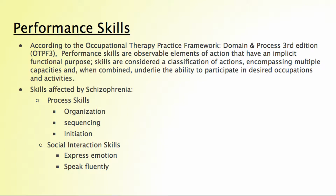Through our presentation, we will focus on how processing and social interaction are impacted by schizophrenia. We will specifically address dysfunction in the organization, sequencing, and initiation process skills, which are observed when a person selects materials, carries out steps, and modifies their performance of a task, as well as the ability to express emotion and speak fluently during a social exchange.